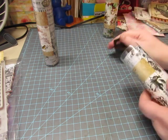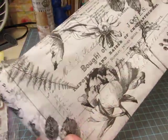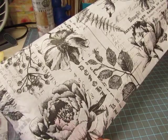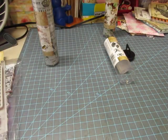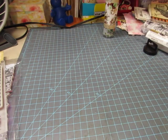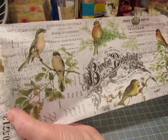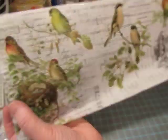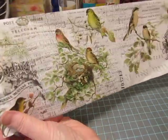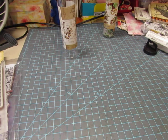And then I got a black and white one, which I could paint or leave black and white. Botanical, very pretty. So both of those would be good in a botanical journal or any kind of journal. And then this one is also beautiful. It's got music and birds. Just beautiful. So I guess that's it. That's all I wanted to show you.